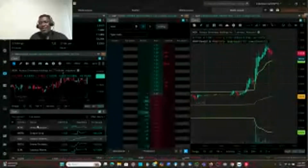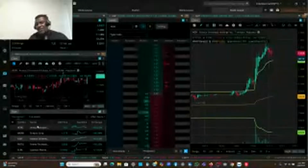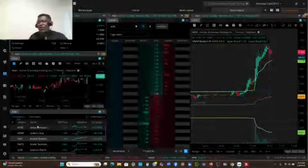So the first 5 stocks are the stocks that are moving up in the whole entire market of the United States. These are the top gainers. So these are the top boys. I watch the first 5 stocks. Those are the stocks that I watch. But I also have a strategy and stick to the strategy. That is why you don't see me jumping into a stock even though it's moving up.